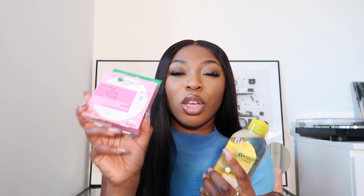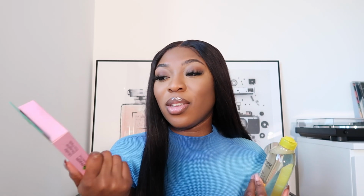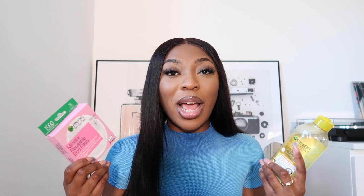So I actually purchased these micellar reusable eco pads, so I'm not wasting pad after pad. I do have cotton pads, but whenever I get the opportunity to stop using cotton pads and find something more sustainable, I do. This is a dry makeup removal pad, but I'm sure I can use it with micellar water. It gives you the instructions on the back, and it is washing machine washable, so I'll be able to wash it whenever I need to and reuse it. Pairing these together, I'm excited to see what taking my makeup off will look like, even today.